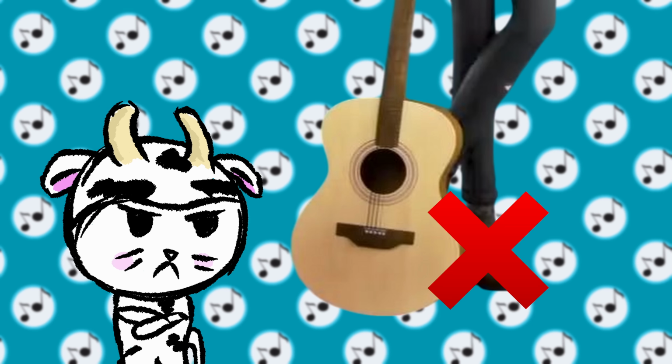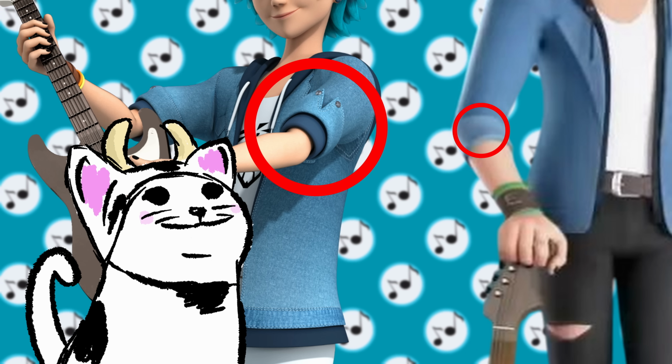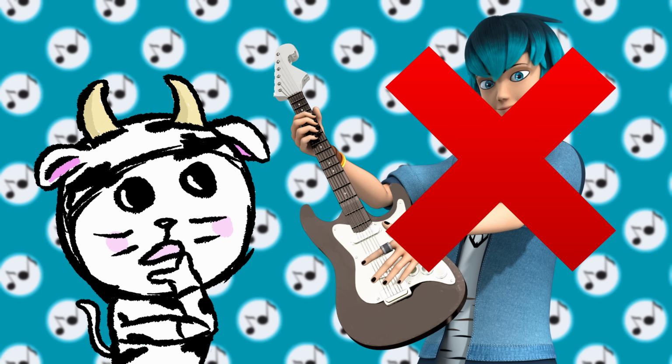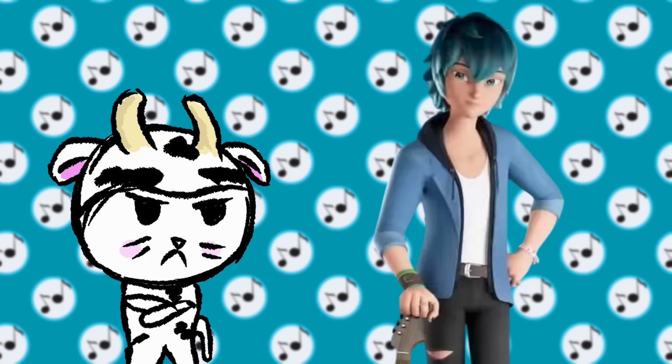His shoes are bland, his accessories are bland, his shirt is bland. They even made his roll-up sleeves less detailed. Once again, I have to call out his new character model. Why does he look like a Barbie doll? I get that maybe his old model was outdated, but this is seriously the best we can do. This might just be the biggest downgrade of them all. New Luca gets a 2 out of 10.